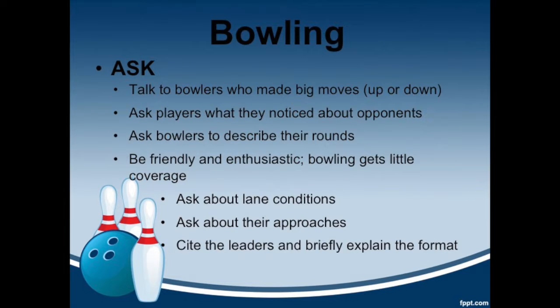You need to keep in mind that bowling does not get a lot of attention, so the bowlers are going to be very excited to have you there. They may not be as experienced as other athletes in conducting interviews, but they're going to be appreciative that you're there to cover them, so be friendly and enthusiastic.